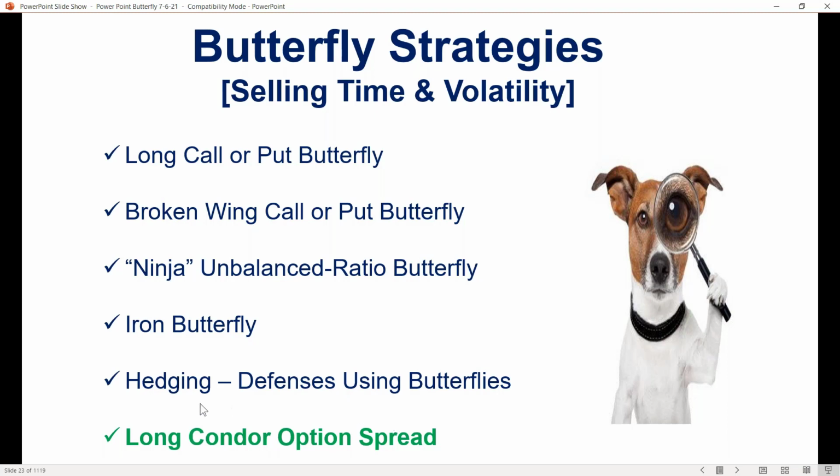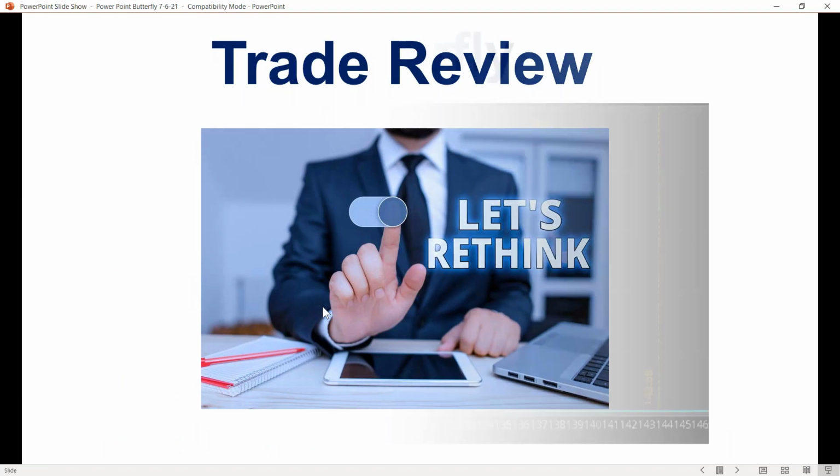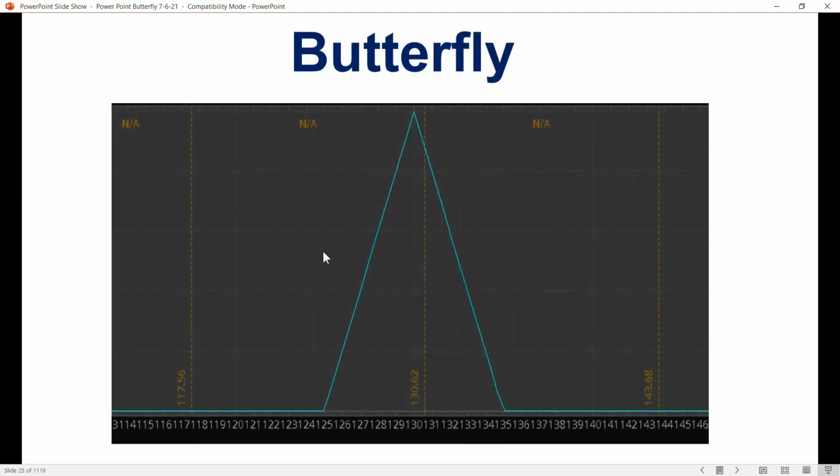And then the other category, kind of the cousin to it, as I call it, is the long condor option spread. So we're going to go through some examples here to give you an idea of how they can work and give you a benefit to your trading. So first off, let's take a look at some butterflies.